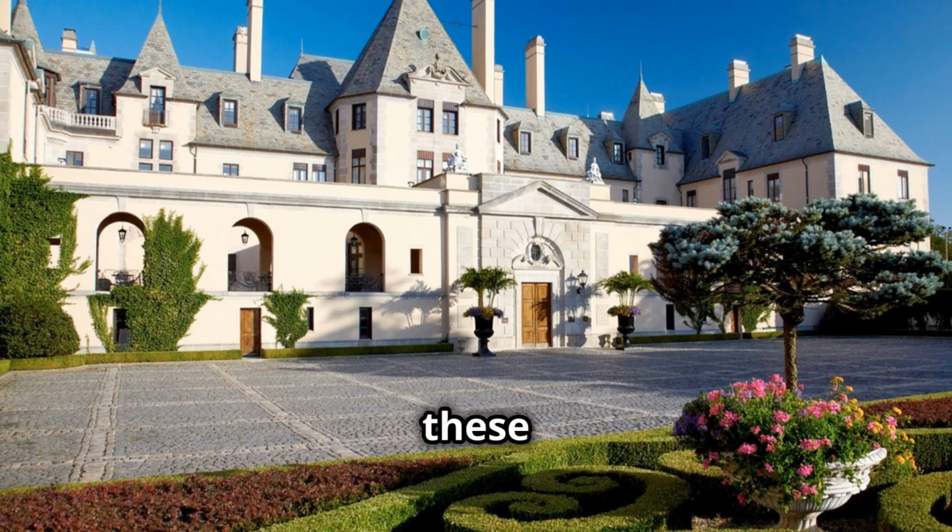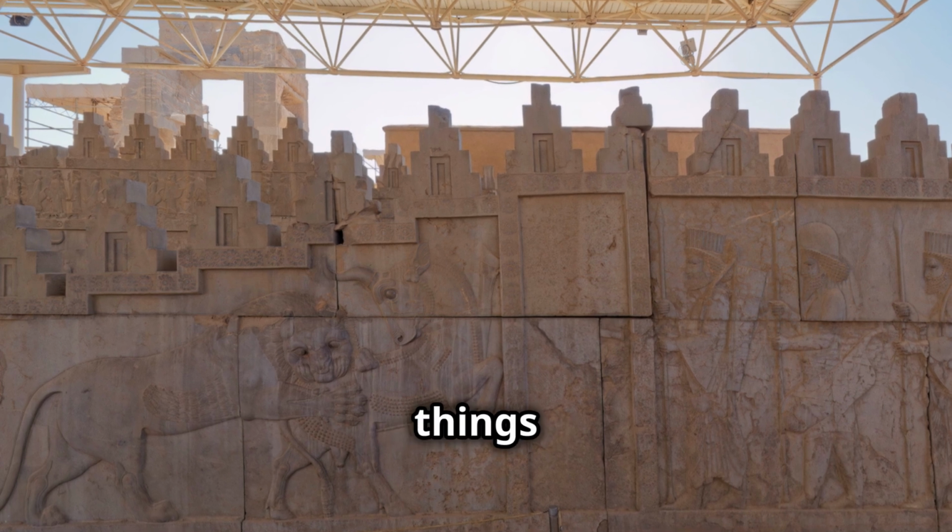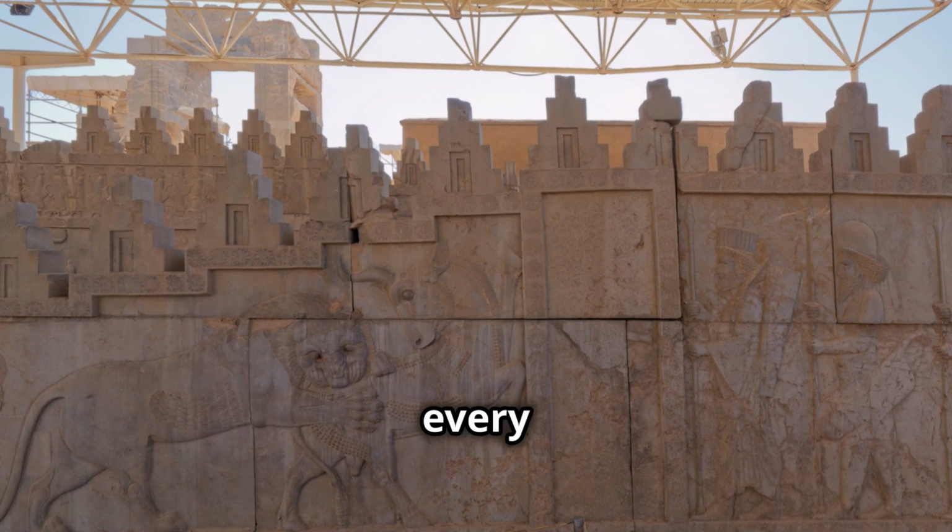Now, Oheca Castle might be a little different from our usual farmhouse renovations, but there's something so captivating about preserving these pieces of history. It's like holding on to a piece of art, a reminder of a time when things were built to last and beauty was in every detail.